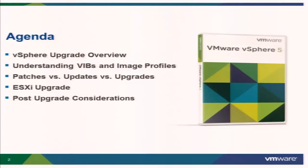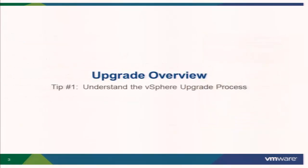So before I get in, I just want to get a quick understanding of how many people out there are running ESX, the classic ESX with a service console. Okay, there's still a few out there. How many people are still running 4.x, so either 4.0 or 4.1? Okay. How many people are running 5.1? All right, so that's probably the majority, and 5.0, 5.1. Okay, that gives us a good idea. So I think we got a good cross-section of all the different flavors, all the different versions. So I think we're in good shape.